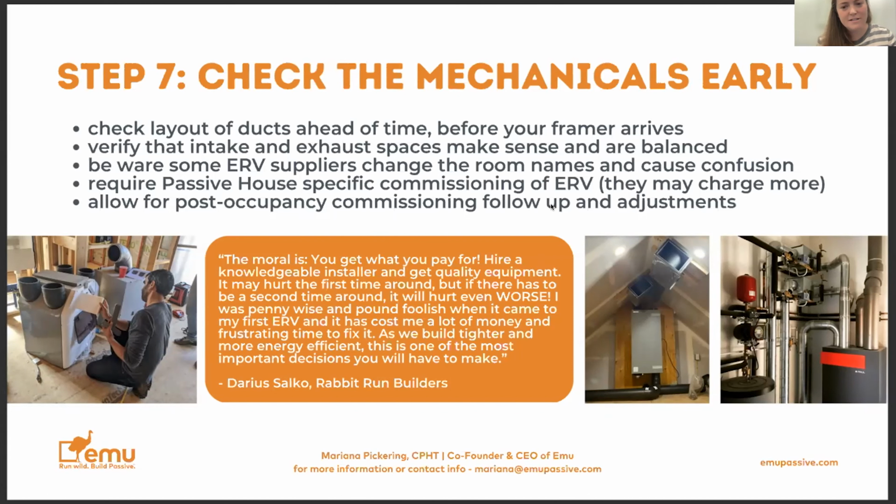A lot of times there's little things that need to be fixed here and there afterwards. And even if there's not, it's good practice as a builder, for customer service, to do a post-occupancy check-in on all aspects of the passive house envelope with your homeowner or with your building owner, just to make sure everything is running okay.